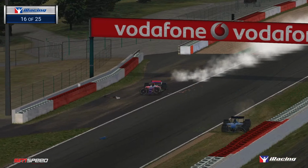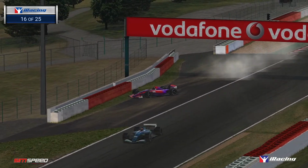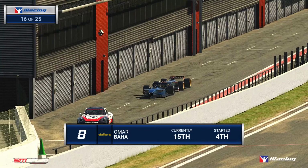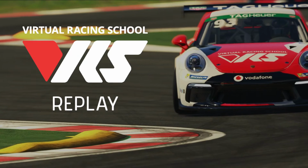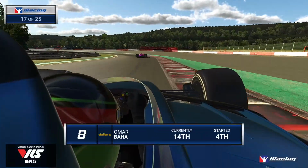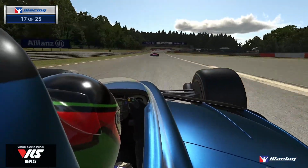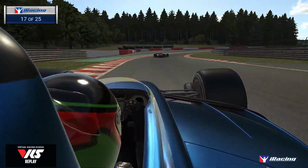Oh, there we go. Swiderski, he's off, and he's got someone with him as well. That, I believe, is Omar Bahar. The two have come together then. Bahar has run straight into the back of Swiderski, and in the space of half a lap, Swiderski involved in 2 incidents, and now 3 drivers who are all fighting for the podium are out. Tim Delisle will move up now into second position.